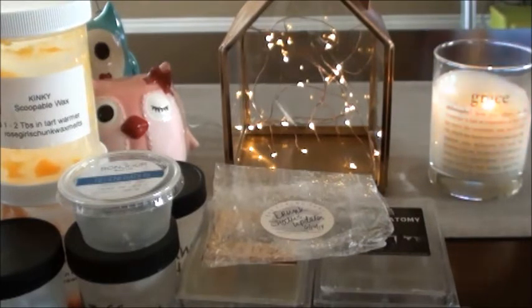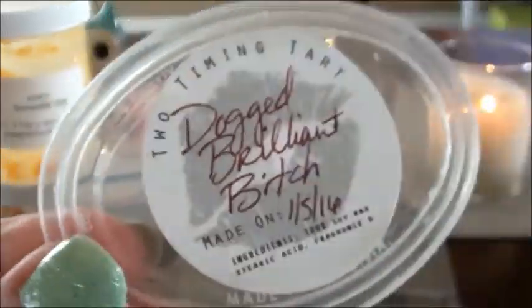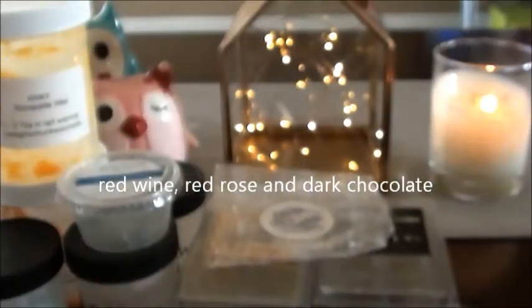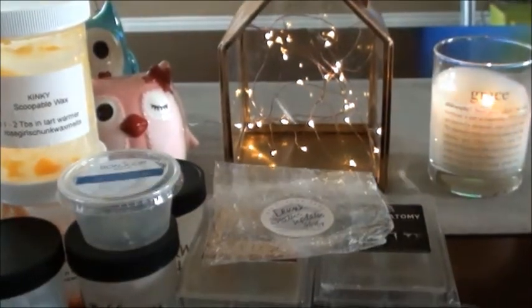This one smelled like grandma to me, is what it smelled like. I don't know what the scent notes are. I'll try to put a thing across the screen in case you want to know what grandma smells like. But, yeah, it was too much for me. It was either too floral or something.